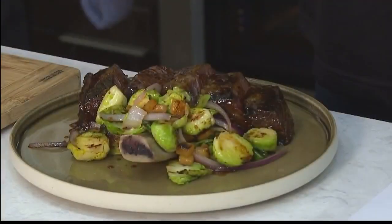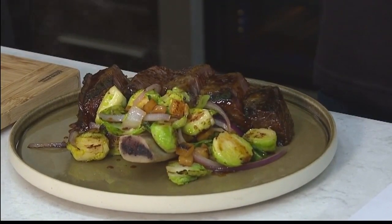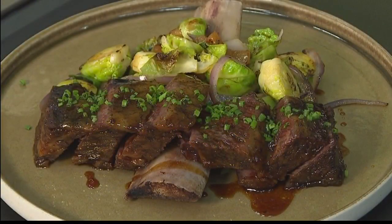Lucky you. Yes, and it oozed. It will ooze, and I will eat it. Look at that. Oh, my goodness. Presentation is key. It just looks so delicious. Yeah. And it's dinner time soon.